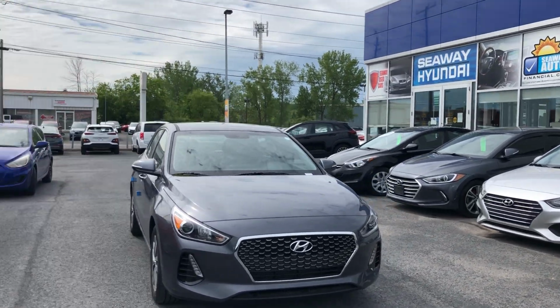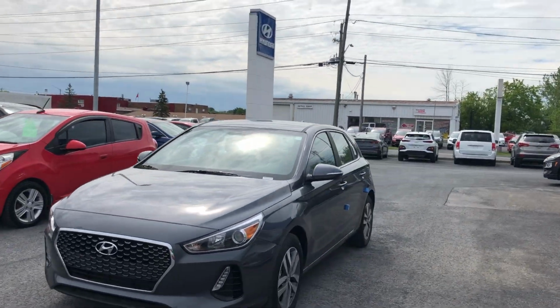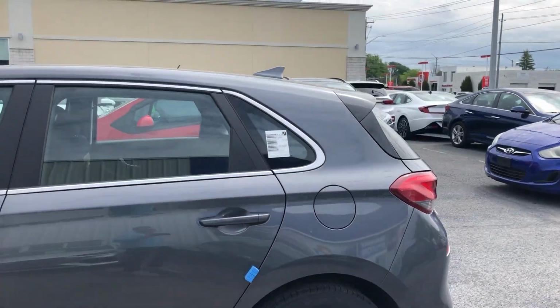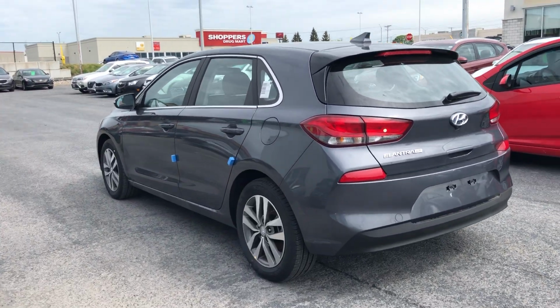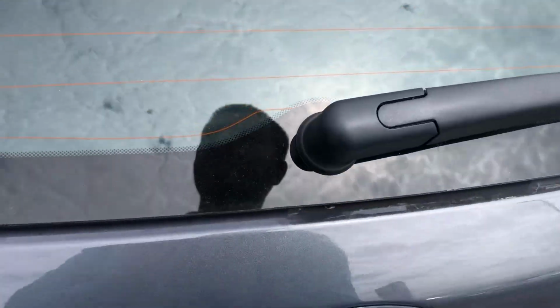We're on the new lot to show you a beautiful, brand new 2020 Hyundai Elantra GT. Awesome looking vehicle. These vehicles are great on gas, very luxurious, super clean, super sporty. Got the nice big sporty alloy wheels. Obviously, you're gonna have tons of tread left on those tires. It is a brand new vehicle.